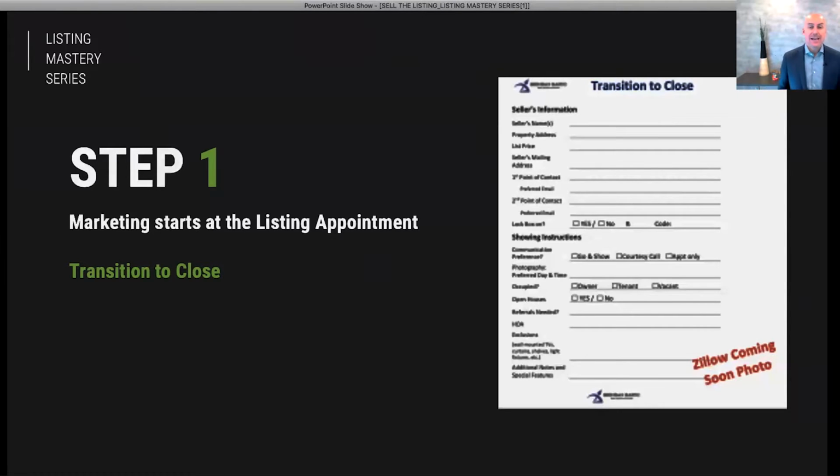Now, if it is a condo or a high rise or something that doesn't necessarily have the exterior, I will still take an exterior of the building. But usually in a high rise, I'm also going to take a picture of the view or something as a sneak peek inside the unit that I can leverage. Maybe the pool, if it has a pool in the amenities, maybe the fitness center, something that I can make sure that I'm working for my sneak preview. So step 1 happens at the actual conclusion of the listing appointment, in gathering as much sample marketing as you possibly can.